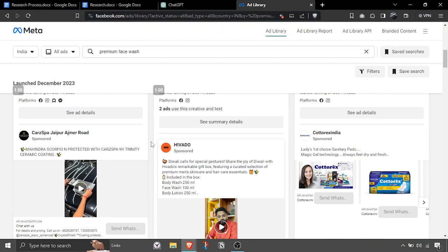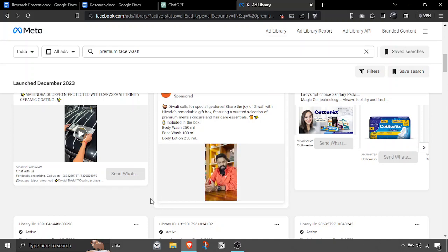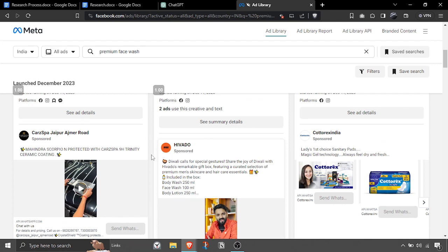Always also look for competitor ads. So what are they talking about? Standing in front of a Diwali. Okay, still they are running a Diwali ad. Not sure why.